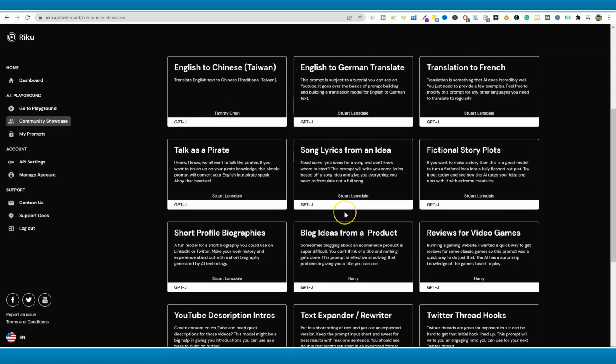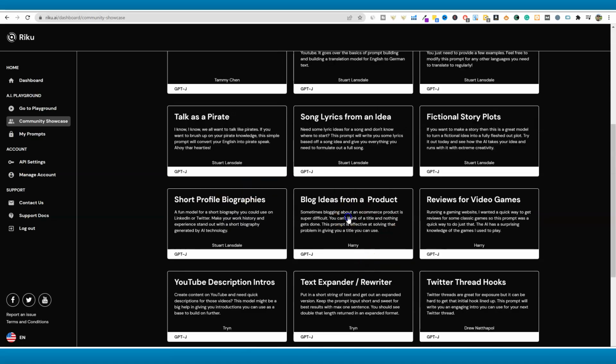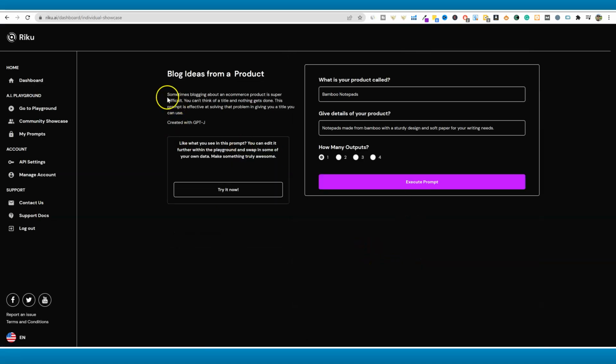So one of these that I want to test out was, let's see, over here. It is right here. I'm going to click on this, blog ideas from a product. Now it'll give you a little note from the author of the actual prompt. Sometimes blogging about an e-commerce product is super difficult. You can only think of a title and nothing else, and it gets done. This prompt is effective at solving that problem and giving you a title you can use.